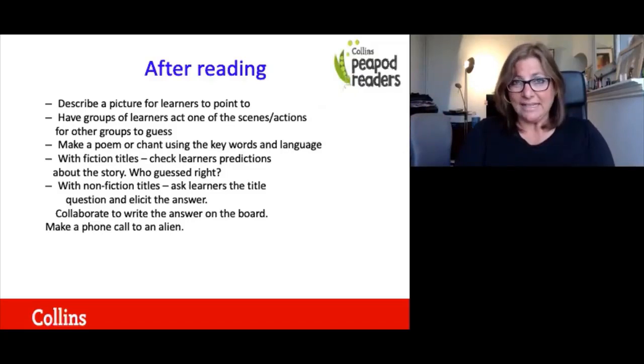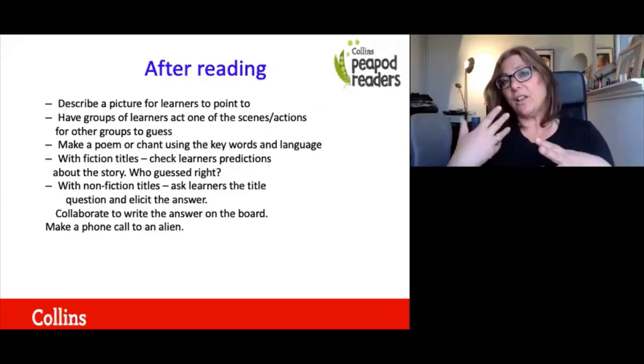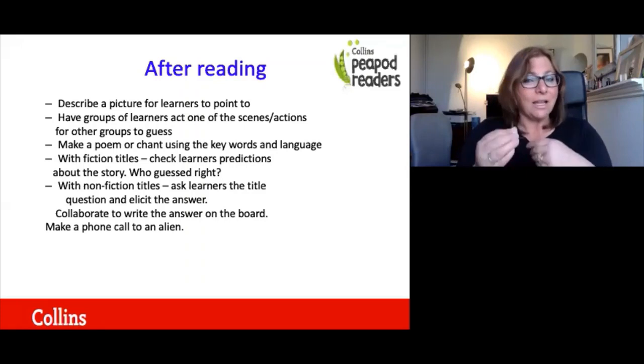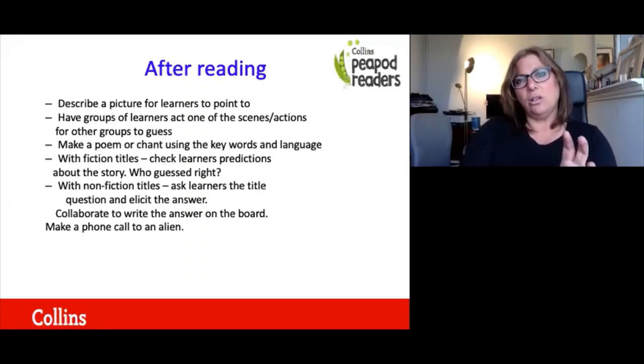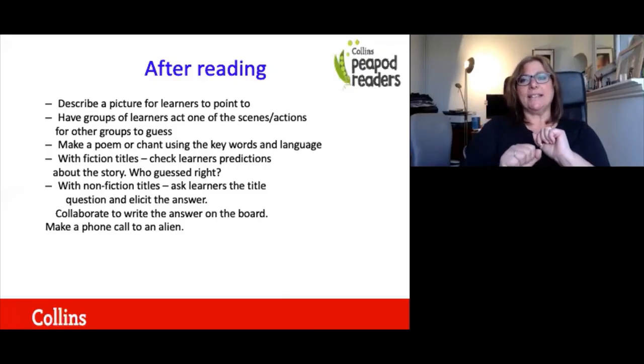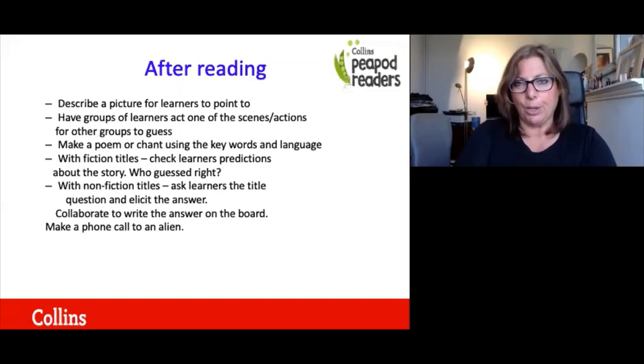This is a great one for independent work, for group work also. You can provide sentence stems, you could provide a writing frame, a bank of keywords, depending on learners' ability. And then, of course, don't forget those predictions that you asked learners to make when you were looking at the covers and the opening spreads of the book.